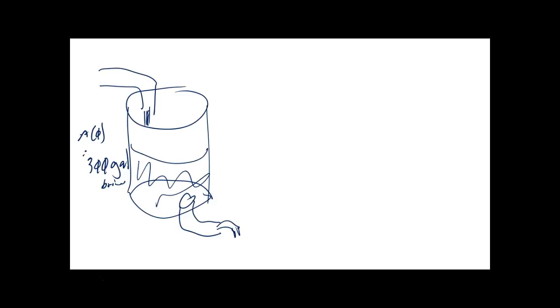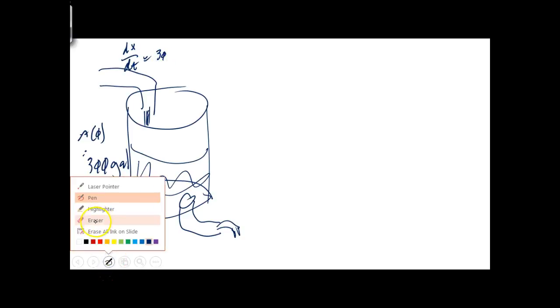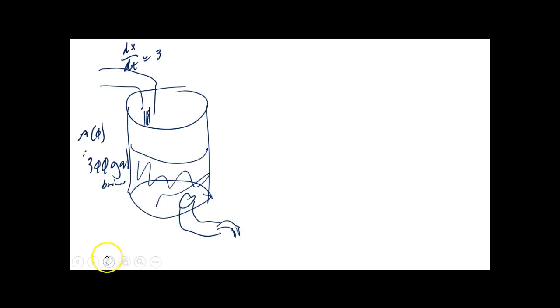Another brine solution is pumped in. Now this input rate of brine is 3 gallons. So this is dx/dt is equal to 3. I'm sorry, I can't read. 3 gallons per minute. That's a rate, gallons per minute. So the t is measured in minutes. Okay?